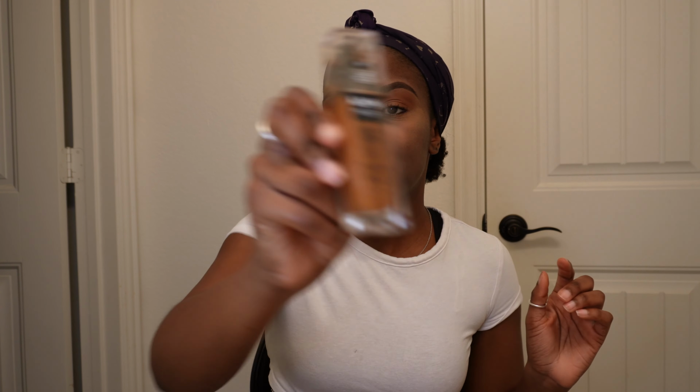I'm going to be using the NYX Can't Stop Won't Stop Full Coverage Foundation in the shade Cocoa. I wasn't able to find this in the store recently in the bottle. Sounds a little empty, so let's see if we have enough in here.